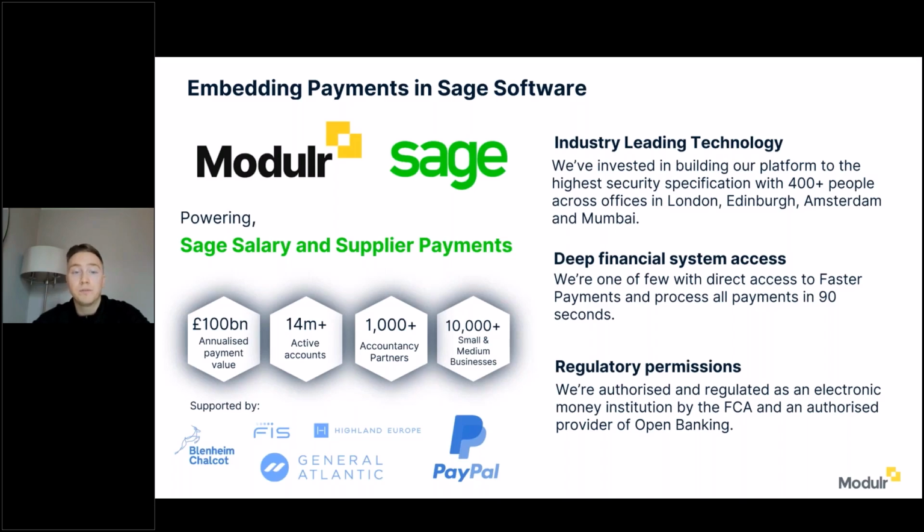So the way that we work with those different partners is accountants will typically either do it for their practice and all the businesses they work with, or they refer businesses to sign up to our solution to embed payments within their accounting software.